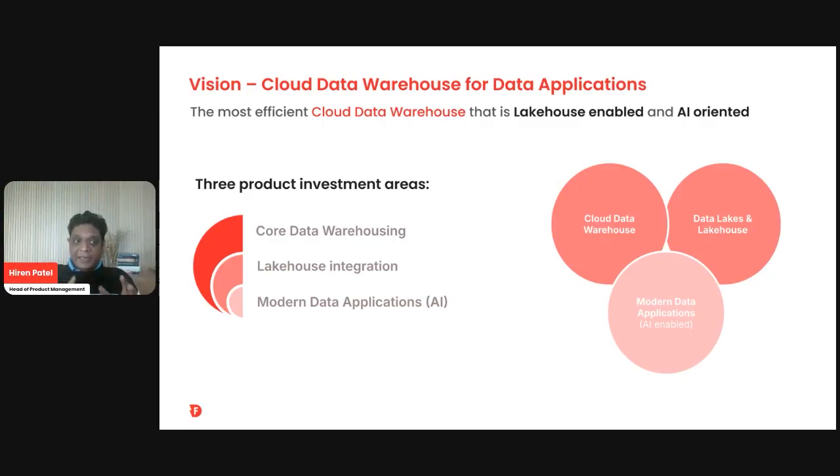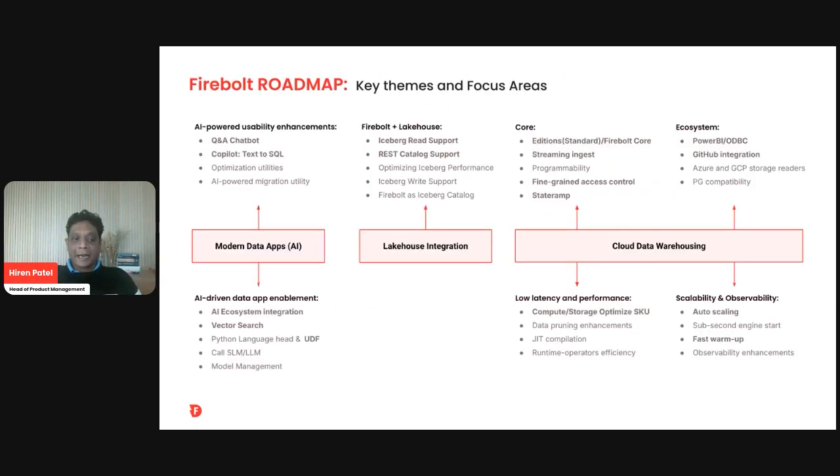With the AI wave, and as users become more AI-driven, AI is shaping how users are going to interact with analytics platforms, demanding faster and more cost-effective insights from diverse data sources. To address this, we are investing in 3 key pillars: Lakehouse integration for seamless access of structured and unstructured data, cloud data warehousing capabilities for high-performance, scalable analytics, and modern data applications to unlock deeper insights and automation using AI. Let's start with one of the investments that we are doing in the modern data application pillar.